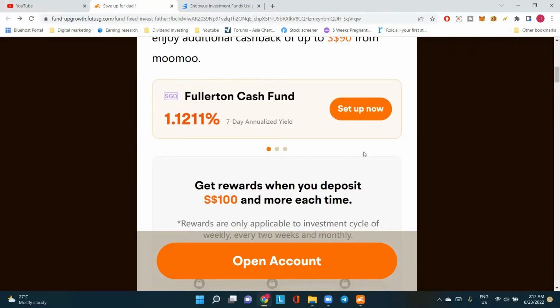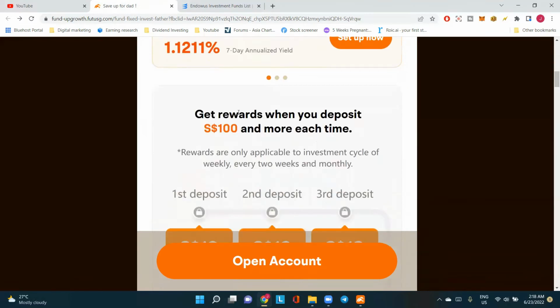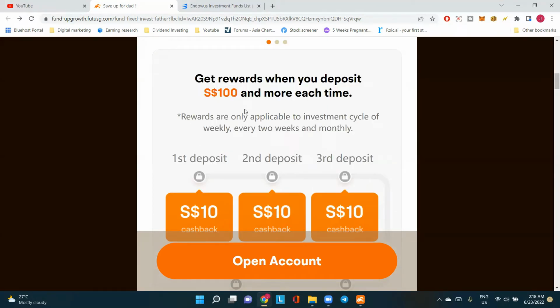So this is the fund that I'm going to introduce, the Fullerton Cash Fund. We can see that the 7-day annualized yield is about 1.1%. This is not significantly high, it is actually very low. However, at least it is better than the current bank rate and it can help us to fight the inflation for a while. And do not forget that we can also get this $90 cashback, which means that our real return will be a lot higher. This is how we can get the reward during this promotional period.